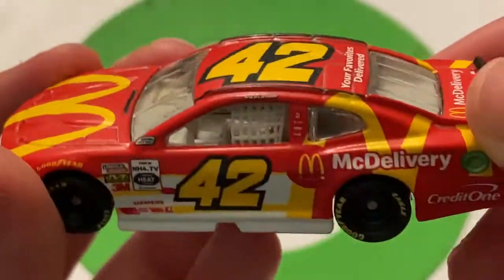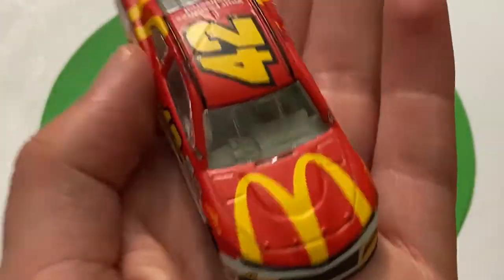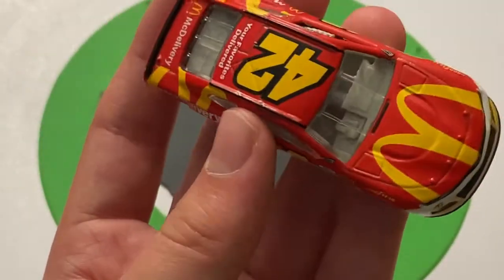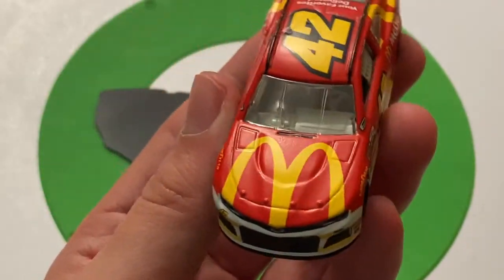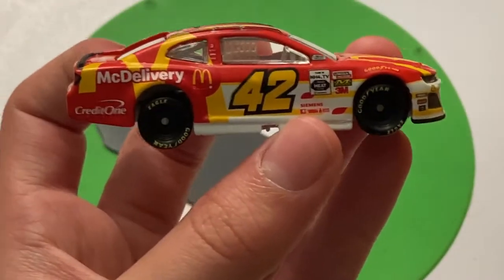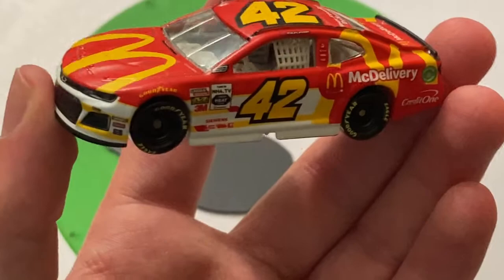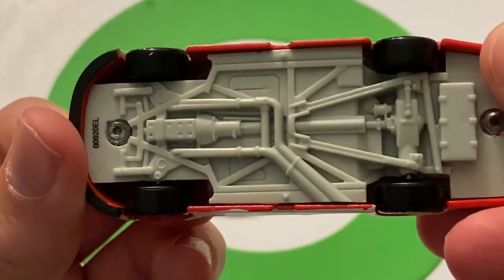There's the yellow 42. And the reason I like this car so much compared to other Kyle Larson McDonald's cars is because the red is so vibrant, the yellow is vibrant. The way it picks up on camera is more like a cheddar yellow, not really like a light yellow. Kind of like a cheddar yellow in real life. And the white looks very nice. The red is very, very vibrant on this car, so I really do like the paint scheme. Yeah, I really like this car.